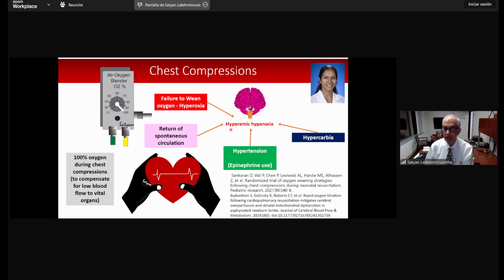So this is due to the fact that soon after recovery from asphyxia, typically we fail to wean oxygen, and so there is hyperoxic ventilation that's continuing. Second, because we used epinephrine, etc., there is some degree of hypertension. And third, hypercarbia tends to increase the blood flow to the brain, and all these factors contribute to hyperemic hyperoxia in these lambs.